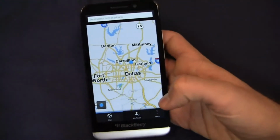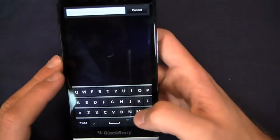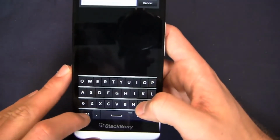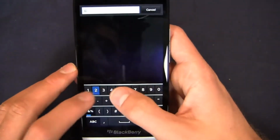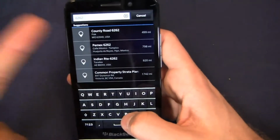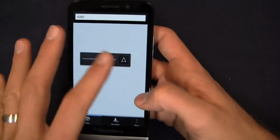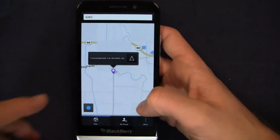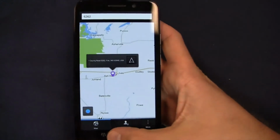You can see this device is definitely up to par with other smartphones on the market, but BlackBerry has a nice little solution here. We'll go to, for example, let's say, let's find an address. So let's think of something. How about, just throw in something here. 6262, there you go, Country Road, Fisk, whatever that is. And you can see how it looks. I just wanted to show you how it looks with some sort of navigation loaded up or some sort of icon loaded up right there, as you can see.